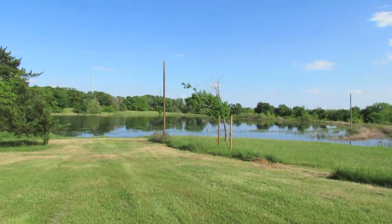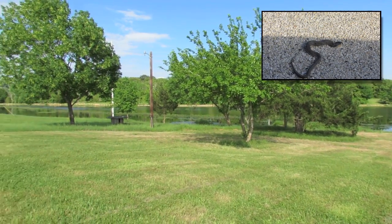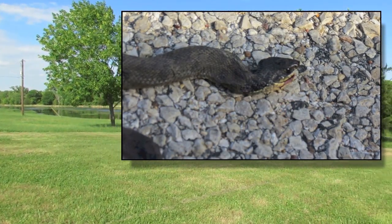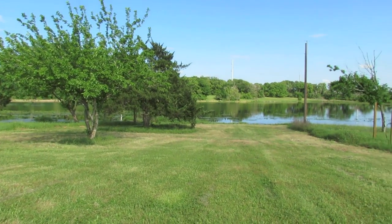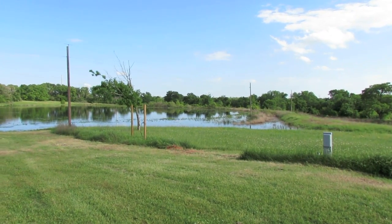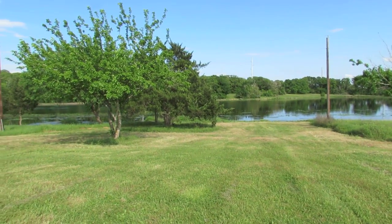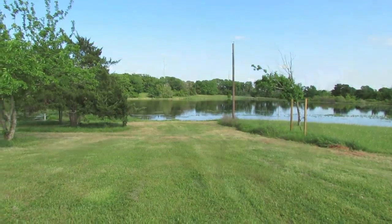This looks good. Did you see that old cottonmouth back on the road there? Somebody ran over his head. It was a little cottonmouth, but I'm quite sure that's what it was. Hopefully I won't run into any snakes today. Not that it matters a great deal. Jeez, what a beautiful day. And I got plenty of time.